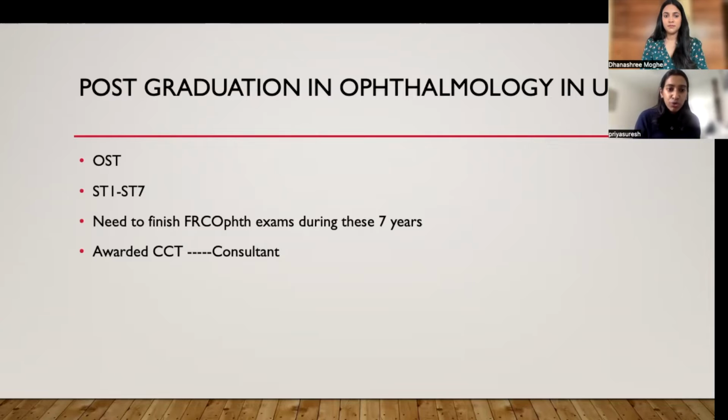It's a run-through program. So that means once you enter into ST1, you automatically get promoted to ST2, ST3 and so on. That's how you climb the ladder. Once you finish ST7, and if all your competencies are up to mark, you will then be awarded the CCT.